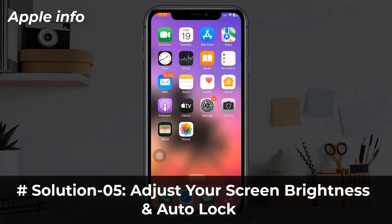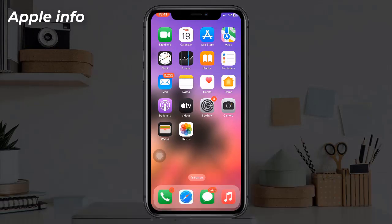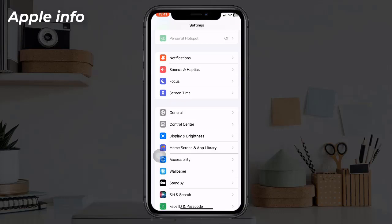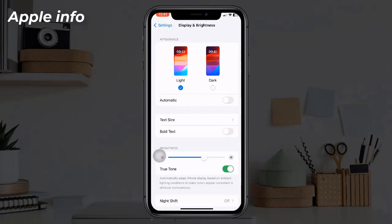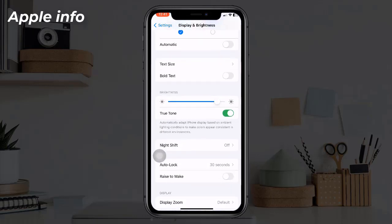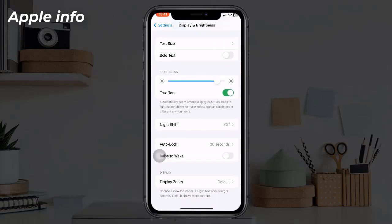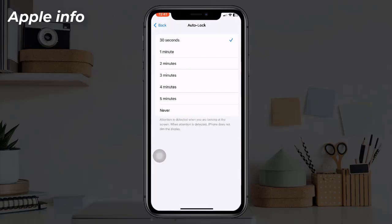Solution 5. Adjust your screen brightness and auto lock. Launch the Settings app. Tap on Display and Brightness. Drag the slider under Brightness to adjust the brightness level of your screen. You can also enable Auto Brightness by toggling on the switch next to it. This will allow your iPhone to automatically adjust the brightness of your screen based on the ambient light condition.